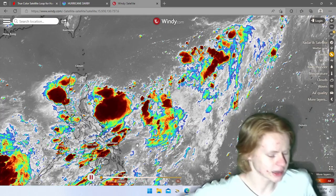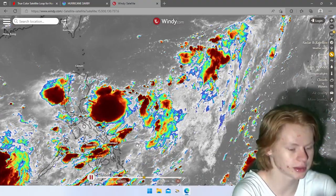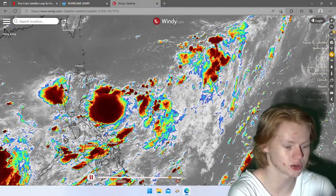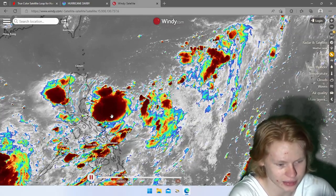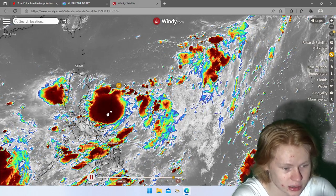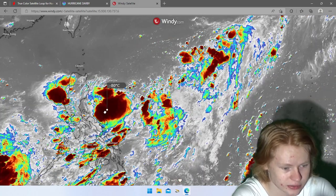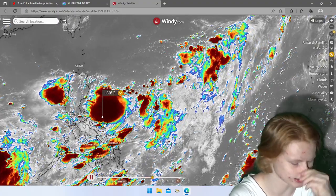With Invest 90W, ladies and gentlemen, it's currently to the east of the Philippines. It's becoming better organized, as you can see, indicated by this deep thunderstorm activity. The deeper thunderstorm activity and these colors here, as you can see, negative 70, negative 80 degrees centigrade. So very, very cold cloud tops here.